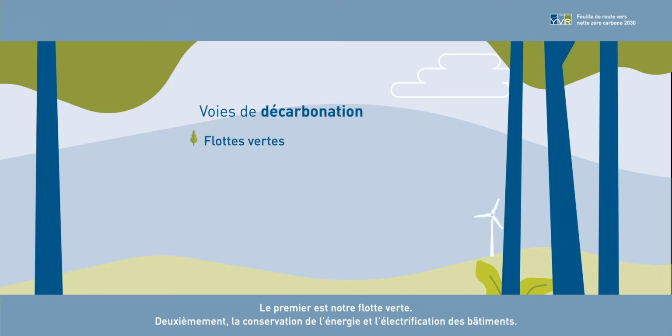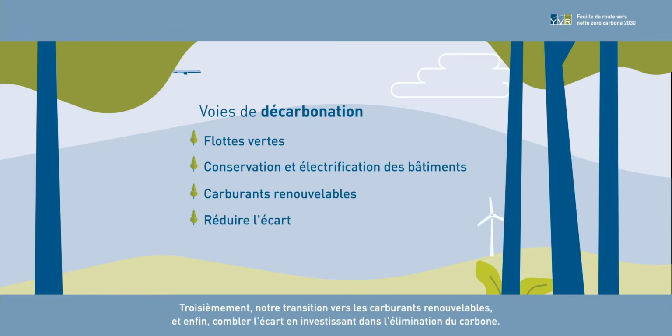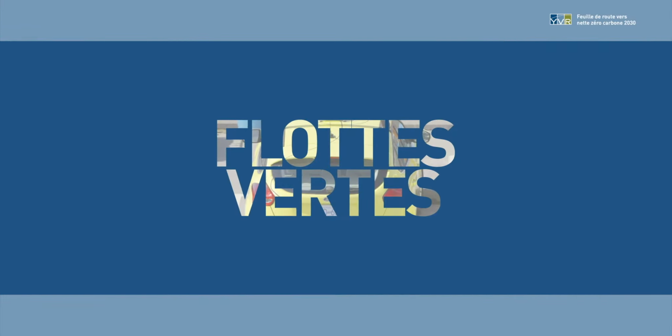The first is our green fleet. Second is building energy conservation and electrification. Third is our transition to renewable fuels. And lastly, closing the gap through investment in carbon removals.